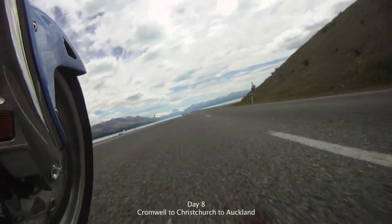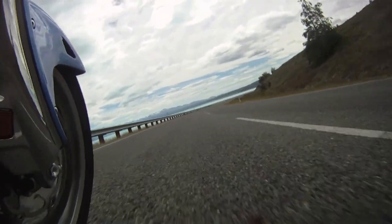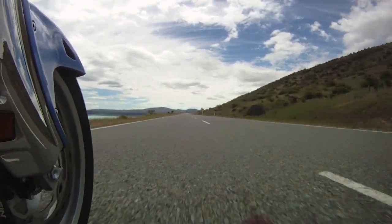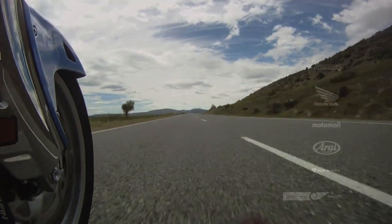Still warm, but cloudier conditions greeted our last day on tour as we made our way back along State Highway 8 to the coast. From there we followed Route 1 back to Christchurch and returned the bike to Hampton Honda and complete what was an amazing ride.